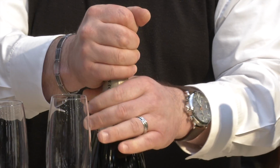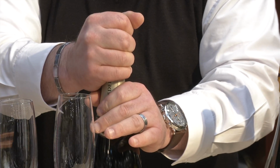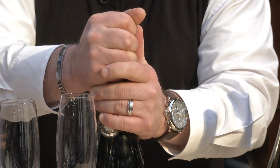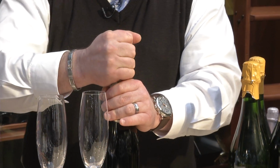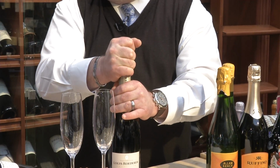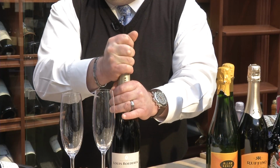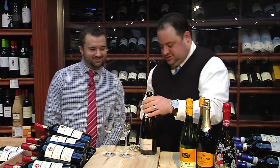So, as you sometimes see in the movies and after a race or a golf tournament or whatever, we're not going to shoot this cork up into the air and spray it all over the place. We're going to try to keep all the carbon dioxide that's in here in this liquid by slowly turning the cork. And if I do this perfectly, you're not even going to hear it open. It's going to be just a nice... I didn't hear it. I didn't hear anything. Right.